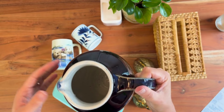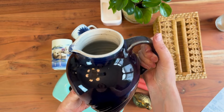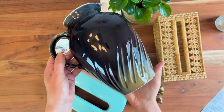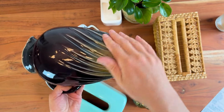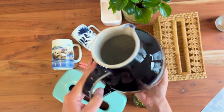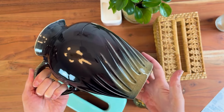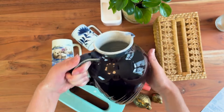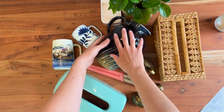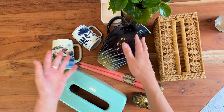Pitcher. Obviously you can use it as a flower vase. I think that's what most people would use it for. And I love how it has a little bit of brown here at the bottom. So really nice, solid quality item. And this was $7. So I thought that was a decent price.